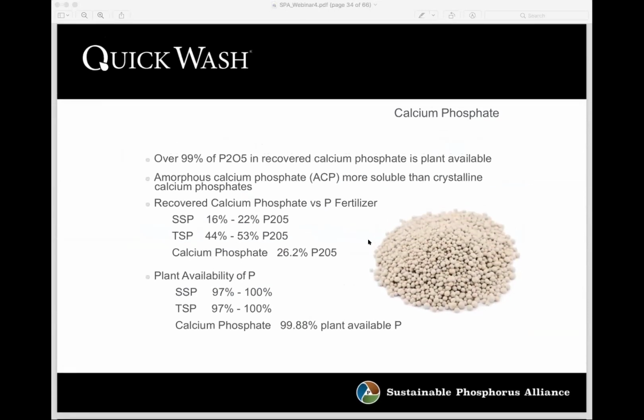Our byproduct is calcium phosphate, and 99% of our P2O5 is recovered in calcium phosphate that is plant available. It is in the form of an amorphous calcium phosphate, and it's more soluble than crystalline calcium phosphate. Our technology and our patent allow us to recover in the form of struvite if an end user desired, but we are focused on calcium phosphate primarily because of the economics involved and the fact that we can efficiently extract and recover the phosphorus in the form of calcium phosphate.